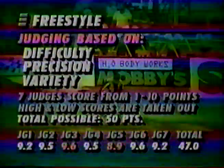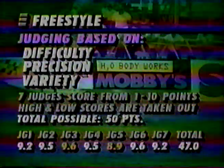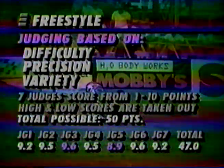First and foremost, rules and regulations for jet ski competition in the freestyle format. A 2-minute routine, scored on difficulty, precision, and variety. 7 judges score 0.5 to 10 points maximum. Highs and lows are thrown out. A perfect score is 50 points. And as you can see here, they'll try anything to score points.